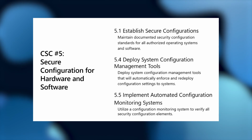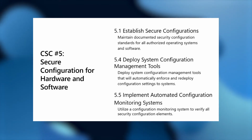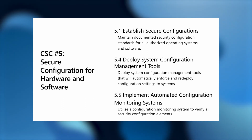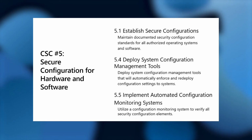This is one of my favorites, the secure configuration for hardware and software. Three things we have to do here. Establish secure configuration, so determine what those are going to be and document them. Then deploy some kind of central system configuration management tool so you can push those settings out. And then finally, have a way to monitor those configurations so you can see when there's drift.